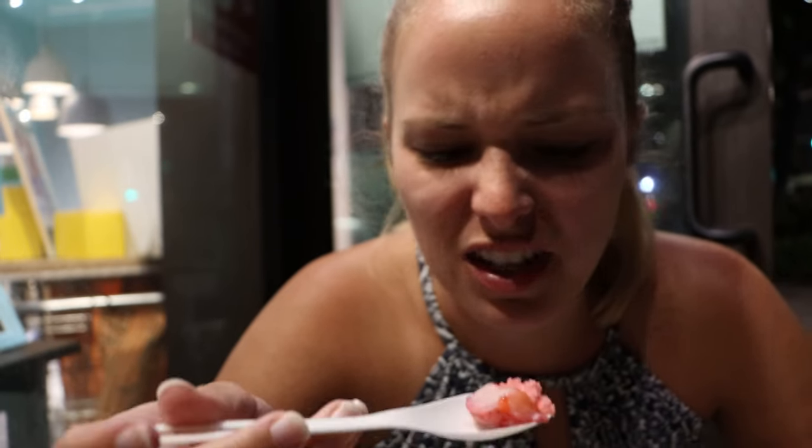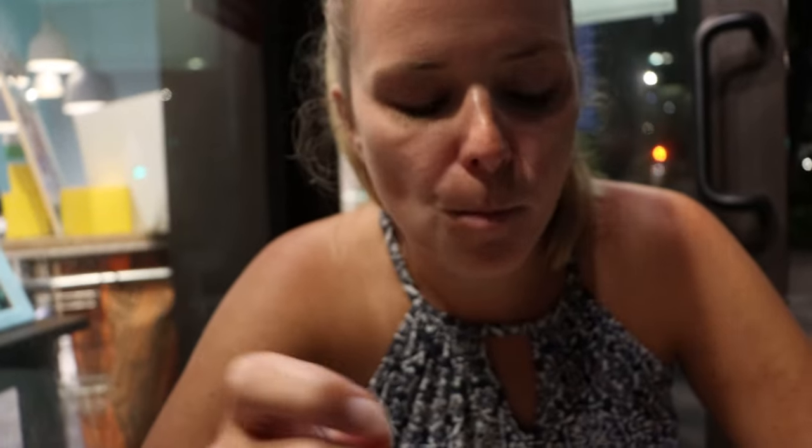I really like the strawberries on here. They're really sweet. I think they're kind of in a syrup. They're really good. Oh, sorry. The sorbet, I'm assuming it's different strawberry flavor. Oh yeah, it's a different consistency too.